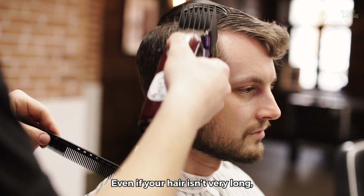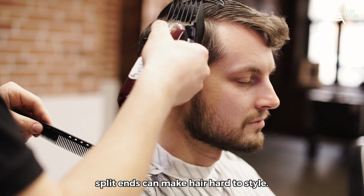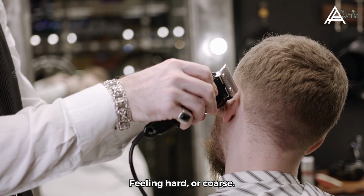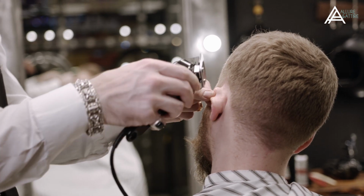Even if your hair isn't very long, split ends can make it hard to style, and they can also contribute to it feeling hard or coarse.